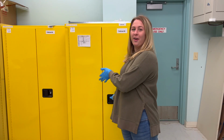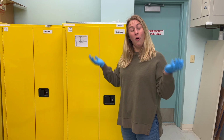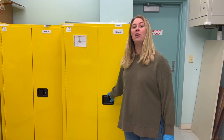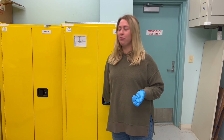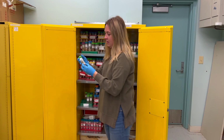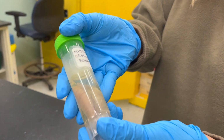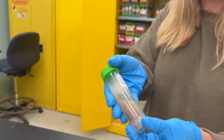Other samples are kept in our really big negative 20 Celsius degree walk-in freezer. This is typically our skeletal parts that we will collect during necropsies like skulls, ribs, vertebrae, and then also our stomach and intestines. These are our flammable cabinets to keep all of our samples that have ethanol. These can be some fully preserved organs like hearts, believe it or not, all the way down to teeny tiny testes or ovaries. Let's take a look at some. For example, we have this testis here from an animal that we will eventually examine to figure out if this animal was sexually mature or not.